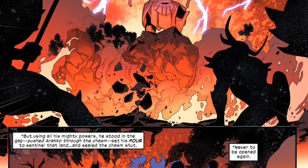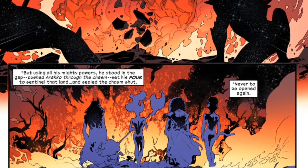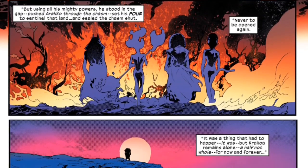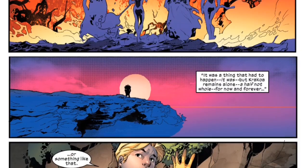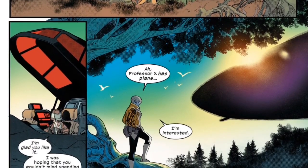The only way to pretty much save the world from these demons was to push Arako, which is the other part of Krakoa, into a dimension. His 4 warriors, which are his children, had to stay and fight these demons in that other dimension, in a nutshell. So anyway, Doug is starting to kind of dig what's going on here.